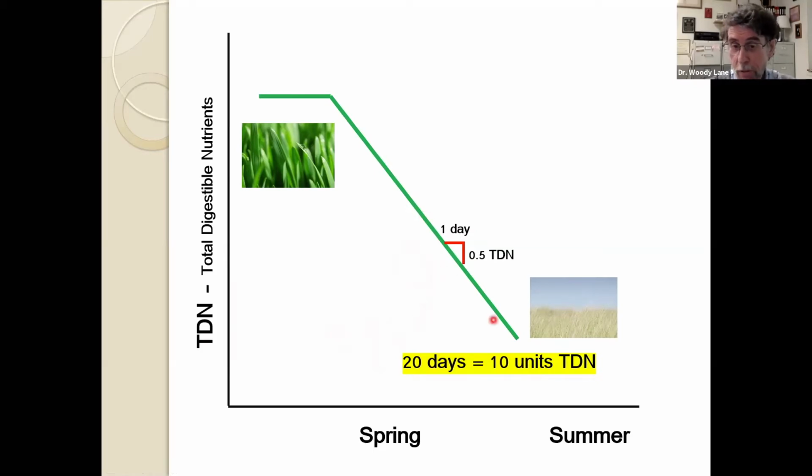And that's because of all the lignification going on, and the plants are trying to go to seed. Now, this curve can go a little bit left, a little bit right, depending on a number of environmental situations: how much rain, how late the spring is, how fertile is the ground, how much stress the plants are under, the type of species, et cetera, et cetera. But the basic principle is there.